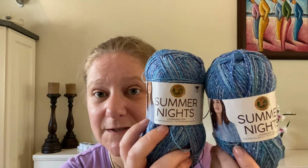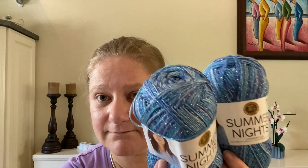I want to make a shawl of this. I just don't know which yet. Summer Nights. It has to be special, and it can't take too much yarn because I only have the 2 balls. Still, 800 meters is good for many shawls, for sure.